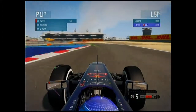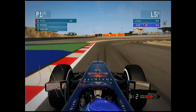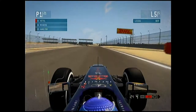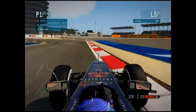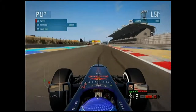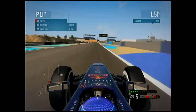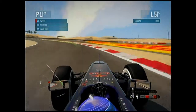Lotus are having a bit of trouble with engine reliability. Both cars retired in Australia, and Maldonado retired in Malaysia, but I think that was because of an incident with Jules Bianchi. Romain Grosjean finished 11th, not where we expect Lotus to be at all. We're hoping that Lotus will bring some performance back into the car for this weekend.